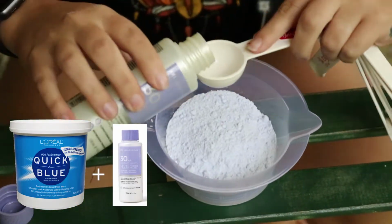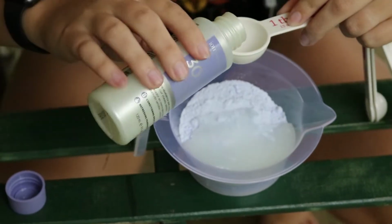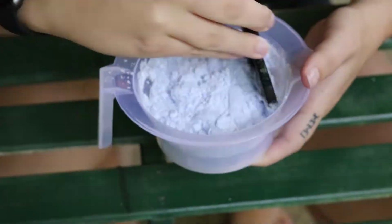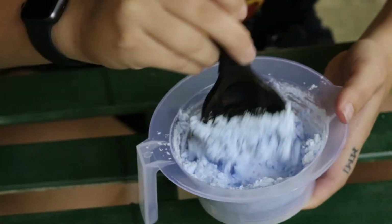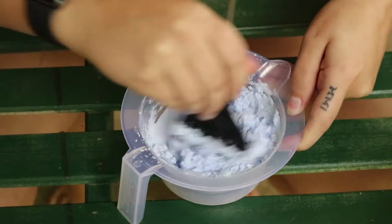So my cousin is first going to start by mixing up some of the bleach and the developer. We got a 30 volume developer because my hair is already super fried and super fragile, so I definitely wanted a lightener that was a little bit less, and she is mixing it up per the instructions.